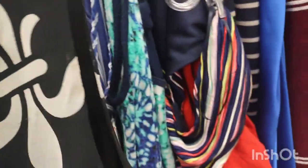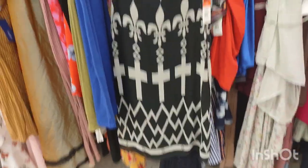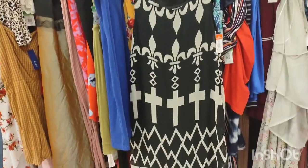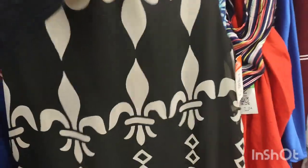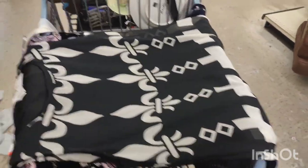Christian Alindo. It was really cute, religious, kind of like a punk rock piece, but I'm not sure why I left it. I just didn't like the quality. It was kind of that itchy polyester material. It won't be comfortable when you wear it, so I decided to leave that.